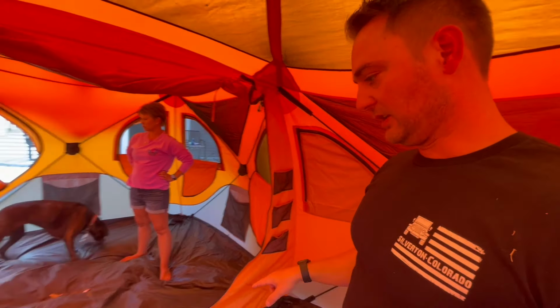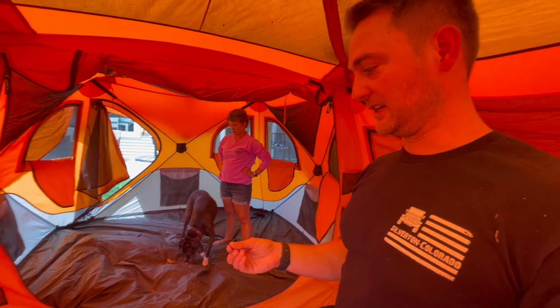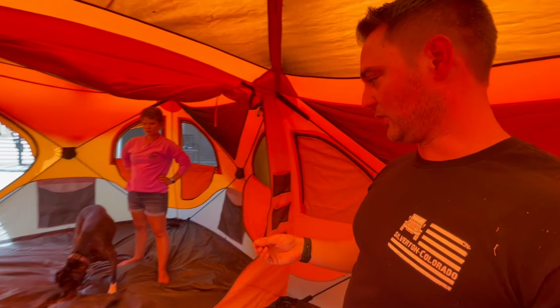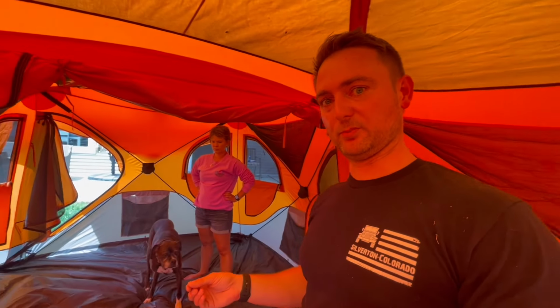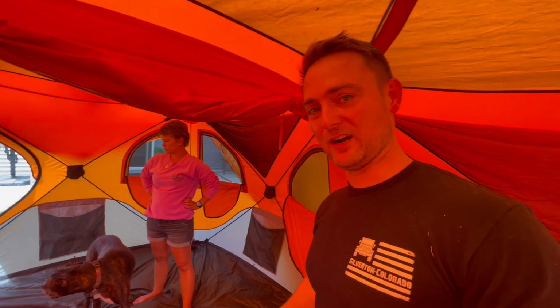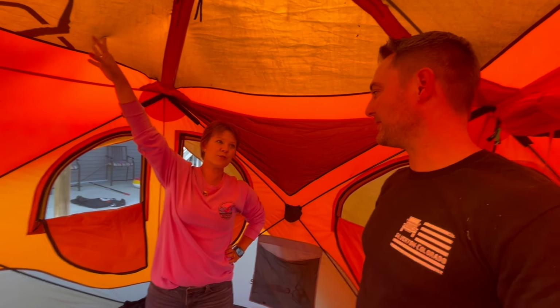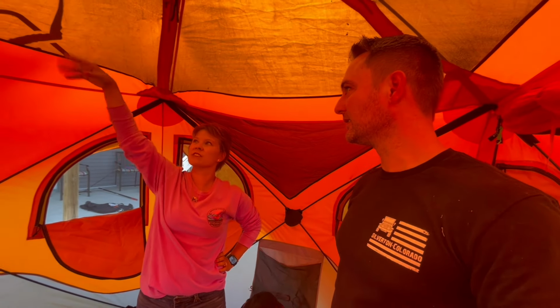The other thing too is the tub on this tent. It's a really thick material and it is removable. So if you guys wanted more of a rustic experience, I suppose, you want to sleep with the bugs, you could take the bottom portion of it out. We usually just keep it in. It does have a rain cover over it, but if you wanted it out, you knew it wasn't going to rain, you could take that cover off and just have this open.